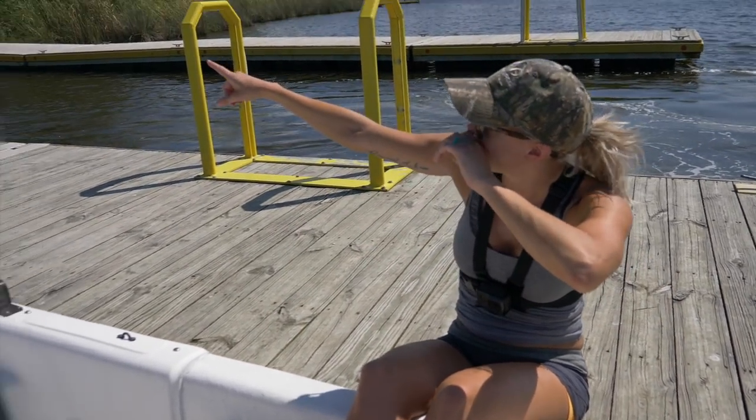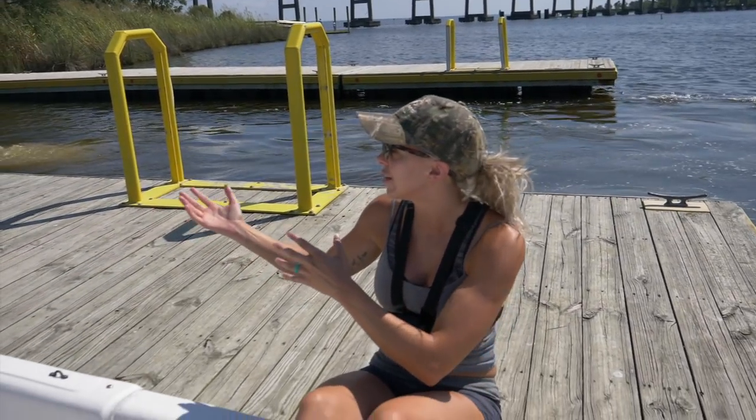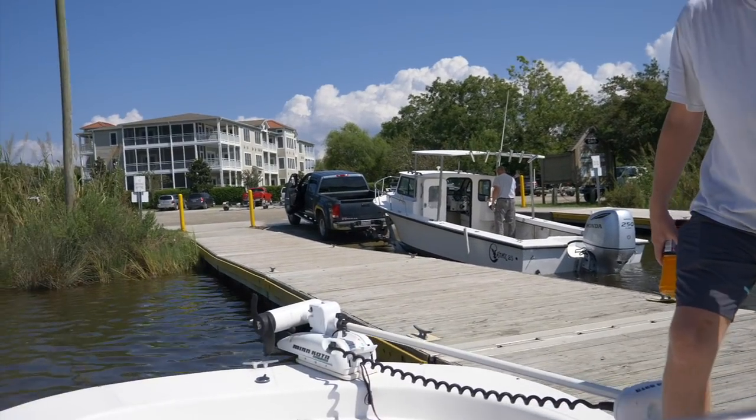You guys meet Cole. This is Cole. Cole, what's up? Cole's coming on our boat. I'm the dolphin dancer. All right, let's hop to it. Yeah, let's hop to it. Come on aboard the dolphin dancer. Welcome.